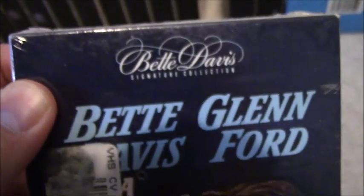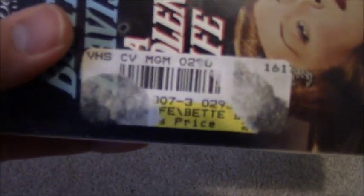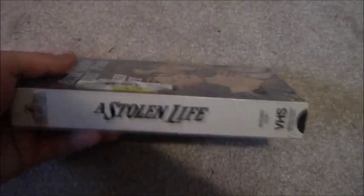Alright, let's keep going. The Bette Davis signature collection of A Stolen Life. This is still sealed. Bette Davis and Glenn Ford. Looks like there was a price sticker on there, but it's kind of torn, so I can't read it. Sides, top, back. 1946 film, new 1973. And this is a 1990 tape. MGM tape produced by Turner Entertainment.